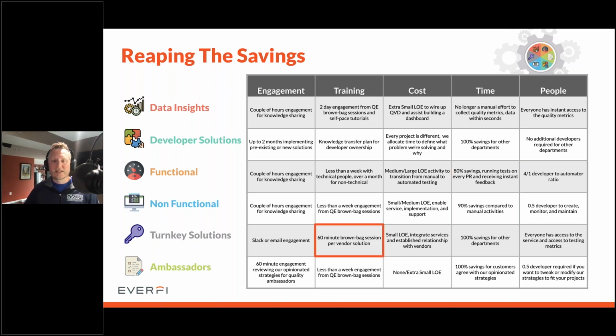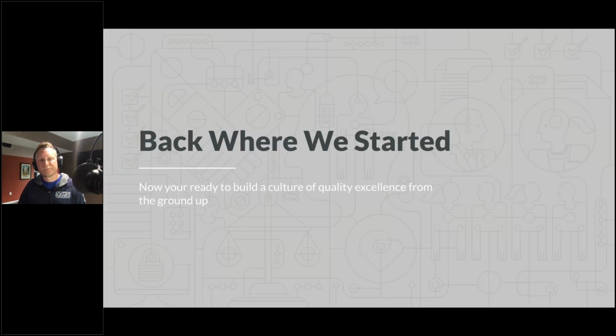Another one is a 60-minute brown bag for a vendor solution like Applitools. They could leave that 60-minute session and be up and running, writing tests using visual tests, or maybe it's Cypress, where we've built a skeleton around it, so they say, okay, I've got this skeleton, now I can get it implemented. That's the goal when you come out of a session on some of these turnkey solutions.